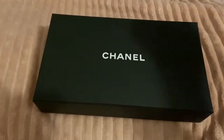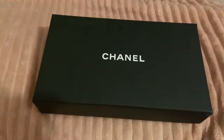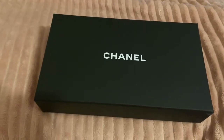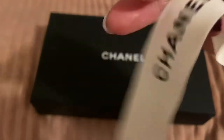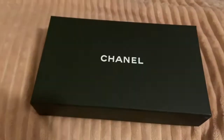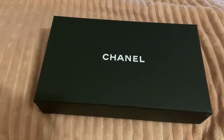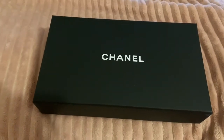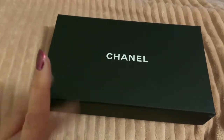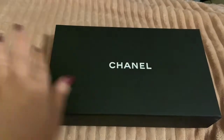I kept the camellia because I've never gotten one, and I usually just like to order through the store, and I really don't like to be bothered to go to the city. I mean, yes, sometimes I'll go, but I only have two Chanel pieces, so I am not a huge fan. So don't kill me, guys, if you are. There's nothing wrong with it, but sometimes I'm not able to get everything I want from there. So actually, I have three pieces. One of them I have to review. I've had it for a while.